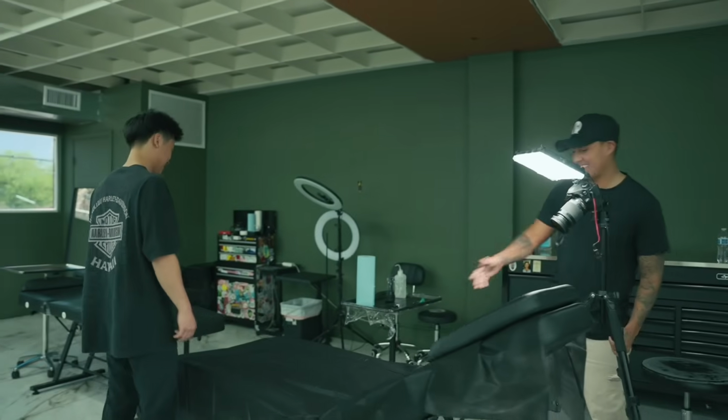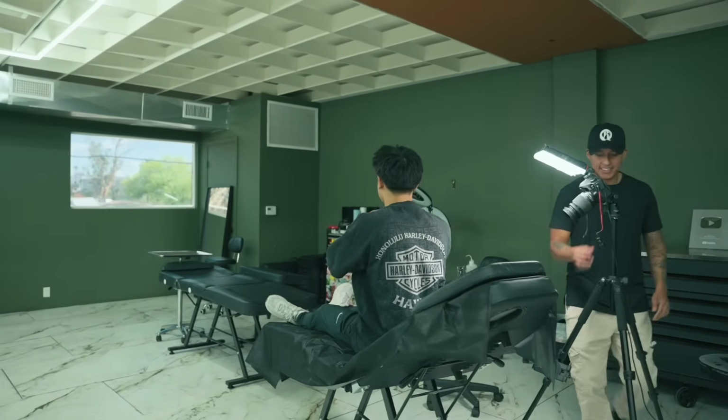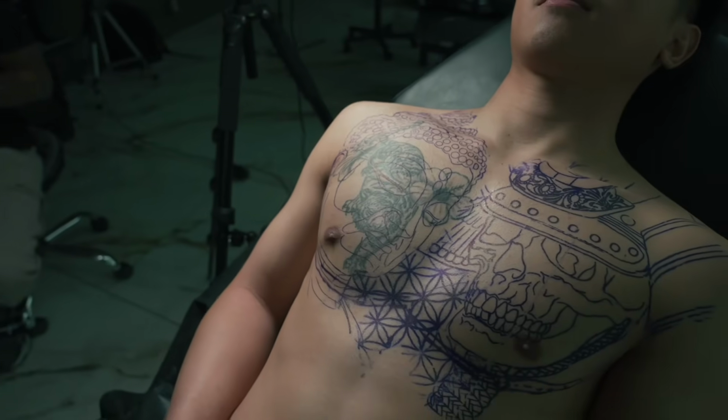Day one, what I'm going to be doing is doing the Buddha first, and I'm going to be executing the cover-up. And the reason why I'm doing that is because I really want to see how dark or how bright I can make it look, so that way on day two, I can match the same contrast and highlights to the other side.